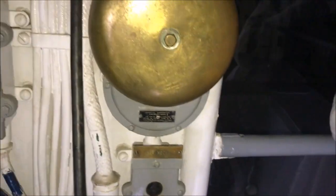What else do we see? Fully automatic. Yep, fully automatic. I just saw one of the barrels. 75 shells a minute. Each barrel is 10 rounds a minute.